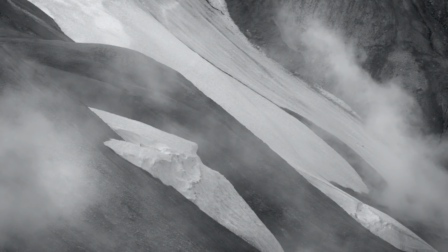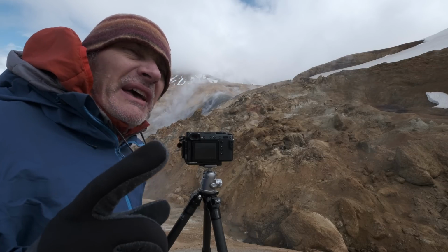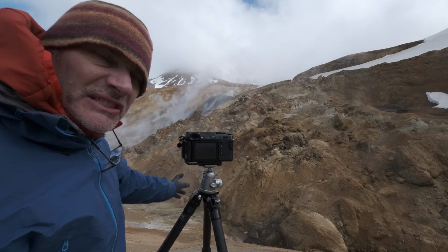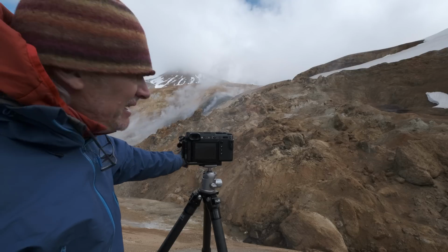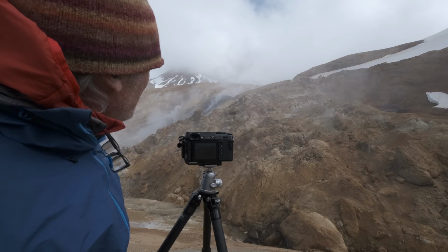All right, I've come down a little bit lower, because from up there you kind of miss this. See this pinnacle back here? That's kind of a prominent feature in the composition. I really like that. And then the fumaroles in the background with the steam.